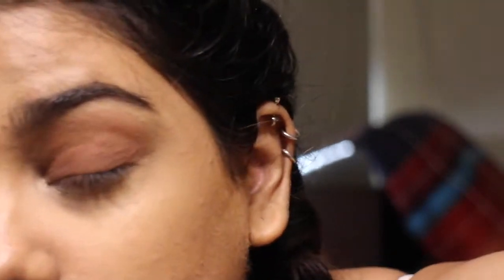So yeah, I used a Sigma E52 shader brush to pack the color onto the lid, and I've used the color Freshly Toasted on the eyelid, which is a sort of brownish red brick color, and then I've used the color Substitute for Love to blend that out with a MAC 217 brush.